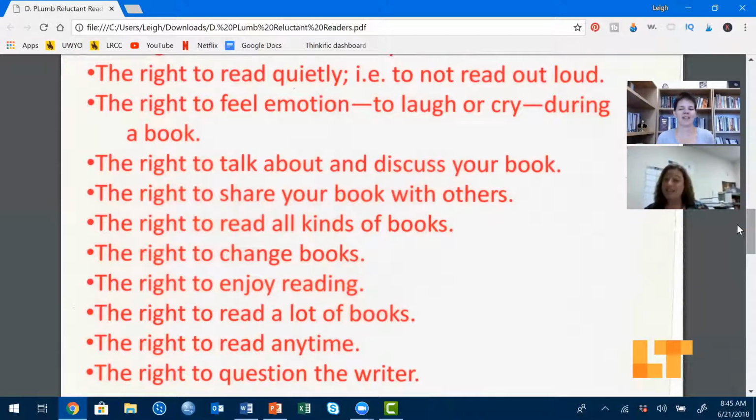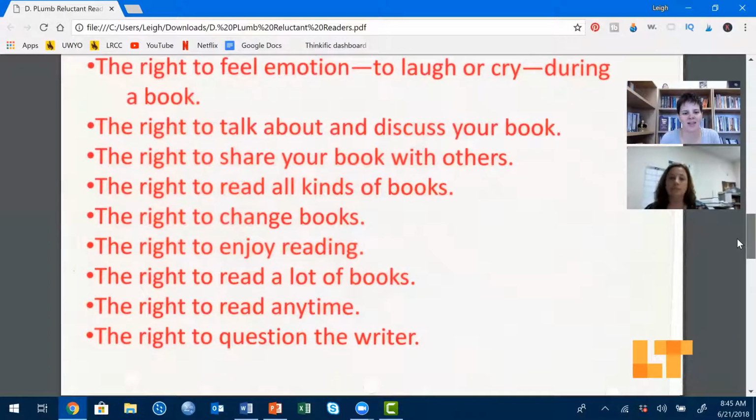Right. I think you want to set up that context so that they actually experience that pleasure. Yeah. I think, for me, the one thing that I really liked was the right to read all kinds of books. Yes. And to change books.